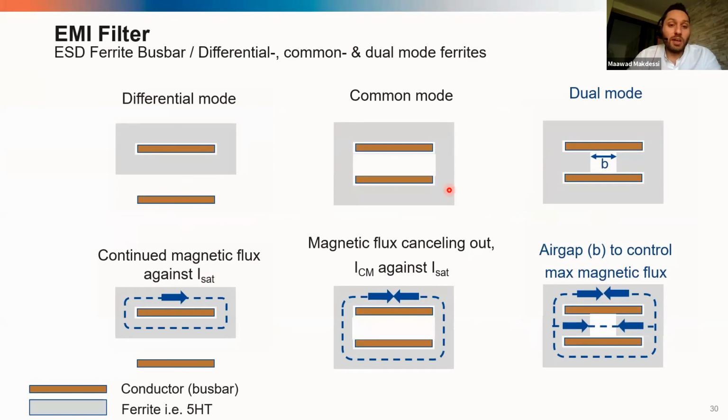What are the solutions that we can provide? Of course, the filter is really specific to a customer and application, and we can provide differential mode, common mode, or dual mode choke. The difference would be in how we are connecting the ferrite core on the bus bar. If it's differential mode, it will be only on one side of the bus bar. If it's a common mode, we will have the ferrite covering both bus bars, the positive and negative. And for the dual mode, we will have an additional ferrite core that provides the differential mode in addition to the common mode.